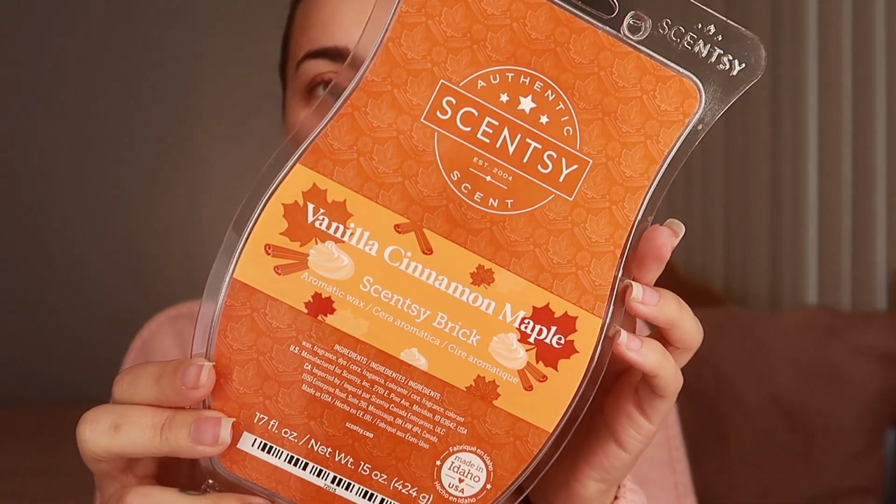And last up we have Vanilla Cinnamon Maple, and Scentsy says cinnamon stick warms buttery maple atop a mountain of whipped sweet cream. I'm super excited for this. You guys know I love bakery scents, so I had to put this at the very end to hope that this will be my favorite one. So let's see how this goes. I'm so excited. Oh my god.